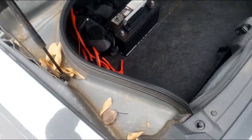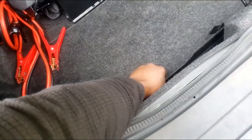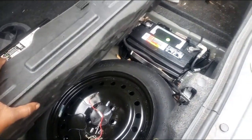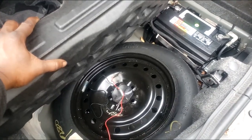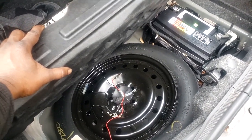Now see, it's hard to suspect battery being your issue. Remember, I got power. I got ignition. Oh Lord. First sign of you in trouble, when you see cables and a battery, guys. So somebody likely suspected that the battery was the issue and they simply went and got a new battery. But again, I'm getting a no crank.